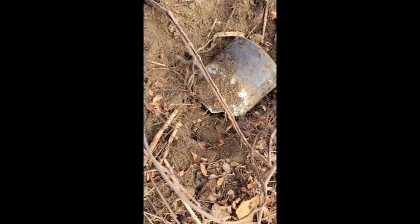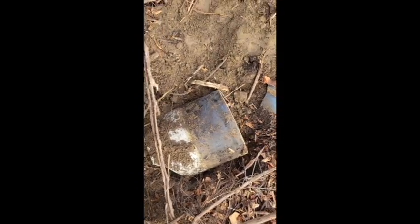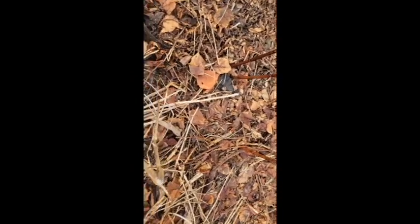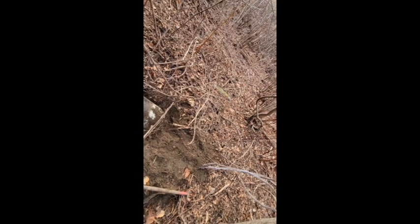Unfortunately, the bottom was busted out of it, guys, but if I ever want to come back for it, all the pieces are in there, so we'll see. I might come back for this piece of lead right there, but I think I'd rather spend my time looking for a dump. I'll let you guys know if I find one. Still have a lot to search, and other spots as well.